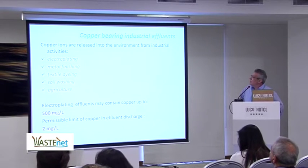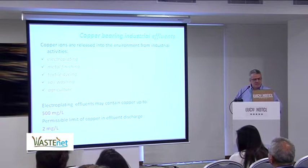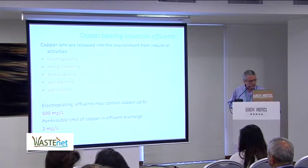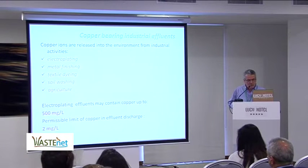Copper-bearing industrial effluents. Copper ions are released into the environment from industrial activities such as electroplating units, metal finishing units, textile dyeing, dye houses, soil washing, agriculture. We all know copper sulfate is a pesticide. Electroplating effluents may contain copper up to 500 milligrams per liter. The permissible limit of copper in effluent discharge is only 2 milligrams per liter. So it must be treated. Copper must be removed from wastewater.